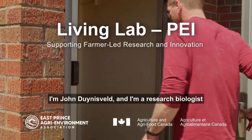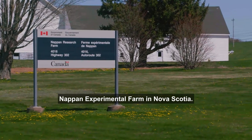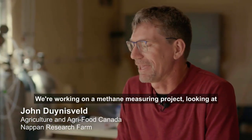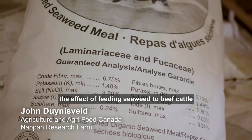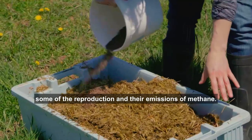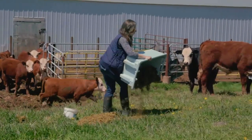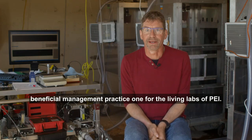I'm John Duynisveld, and I'm a research biologist with Agriculture and Agri-Food Canada at the Nappan experimental farm in Nova Scotia. We're working on a methane measuring project looking at the effect of feeding seaweed to beef cattle and how that may impact their growth, some of the reproduction, and their emissions of methane. So this project is part of the Beneficial Management Practices 1 for the Living Labs of PEI.